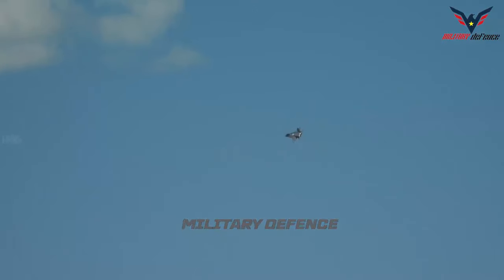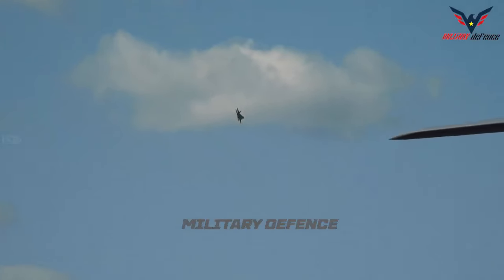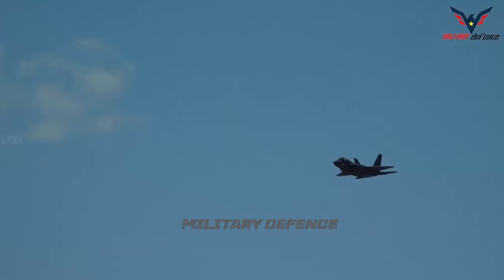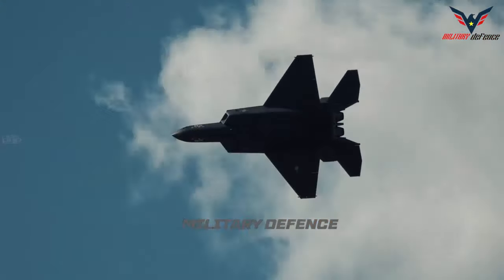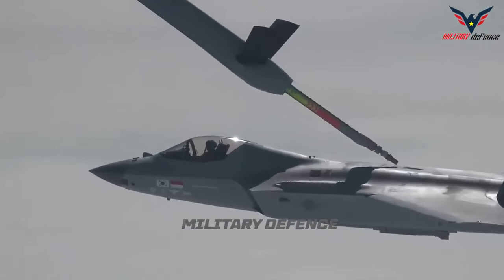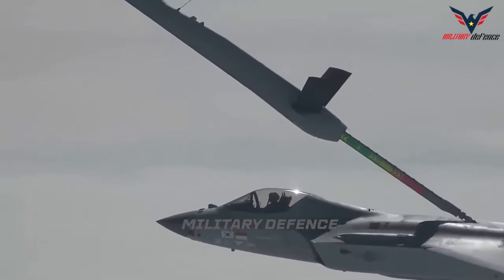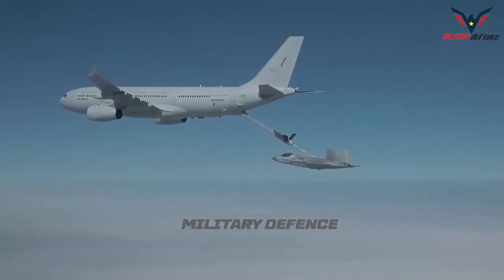The KF-21 Boramae has begun conducting aerial refueling tests as part of its development phase. The system uses a flying boom system similar to the US F-16 and F-15 fighters, and will allow the KF-21 to operate at longer distances or for longer periods of time. With the KF-21 Boramae a potential candidate for the Philippine Air Force's future MRF Batch 2 program.